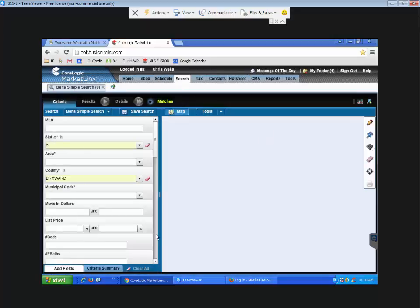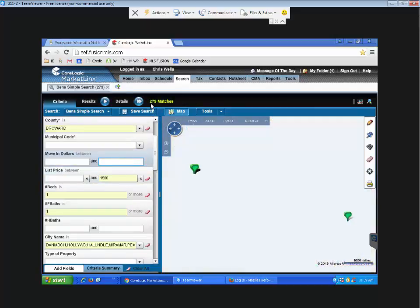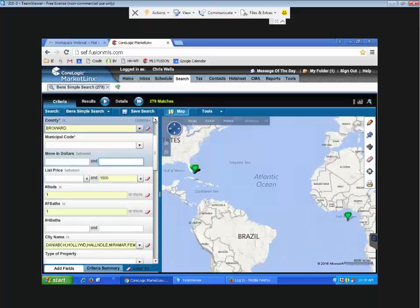Ben's Simple Search is defaulted with the areas. All of these will be in South Broward, so you don't really have to change the areas unless there are too many properties or they specifically want a smaller area. So right now he said 1 to 2 baths, so you can put one there and one there. The price is up to 1,500. If you look, you have 279 matches. Now, that's too many matches.